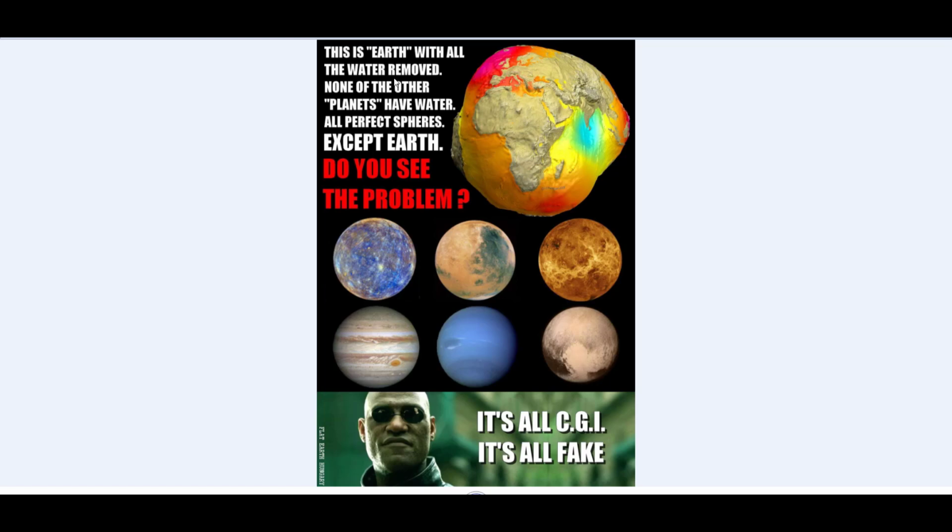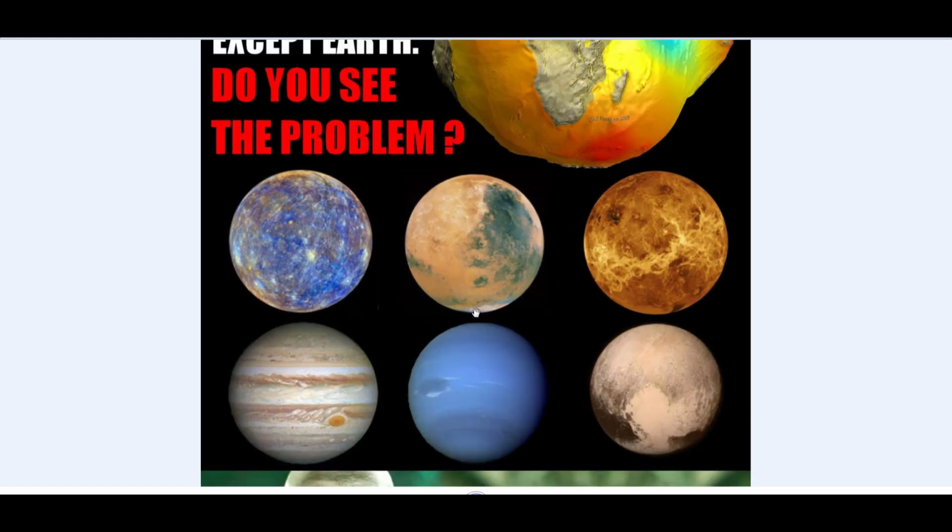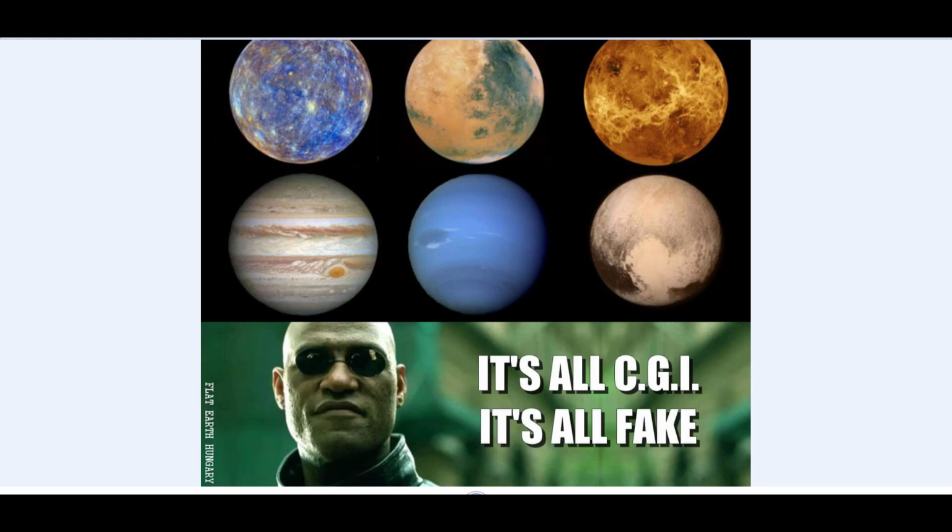This is Earth with all the water removed. None of the other planets have water. All perfect spheres except Earth. Do you see any problem? Do you see the frying pans? It's all CGI. It's all fake.